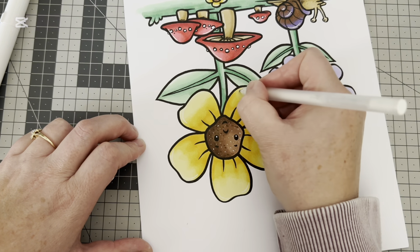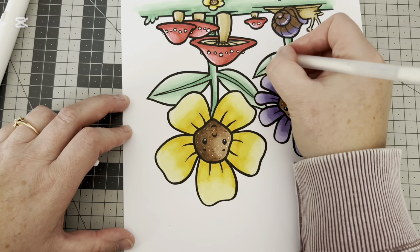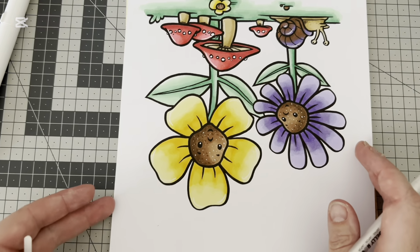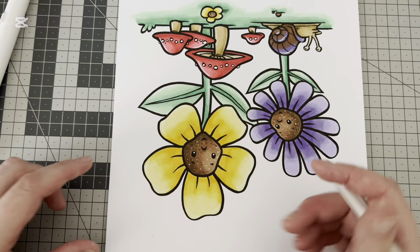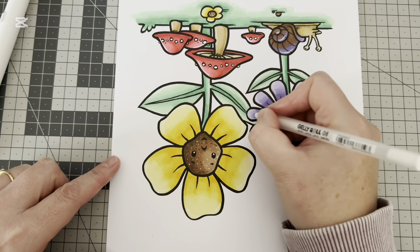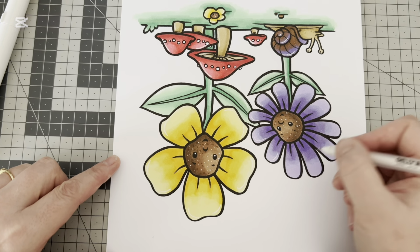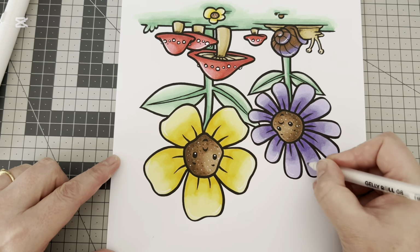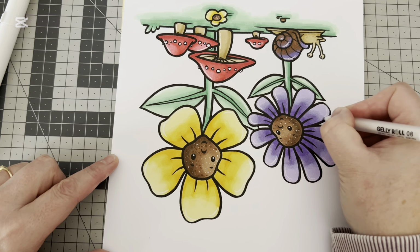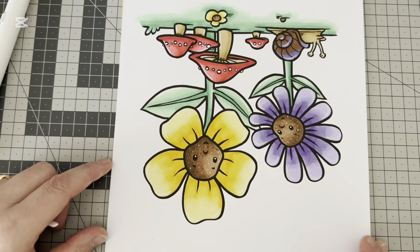And like I say, it's not going to make a huge amount of difference to the page, but it's something that I like to do to my pages anyway, and it just adds a little bit of something. You can probably see it more than you can see it on camera. I hope that makes sense. It's probably not showing up on camera much at all, but it is there. And like I say, it just adds a touch of something to the page. Add a little bit around the edge of these flower petals as well. Just a little bit of something.